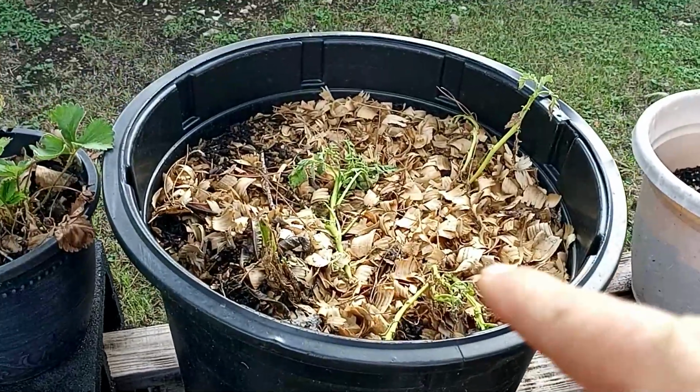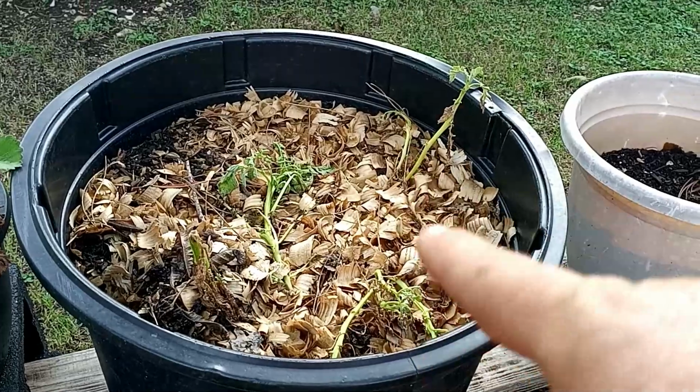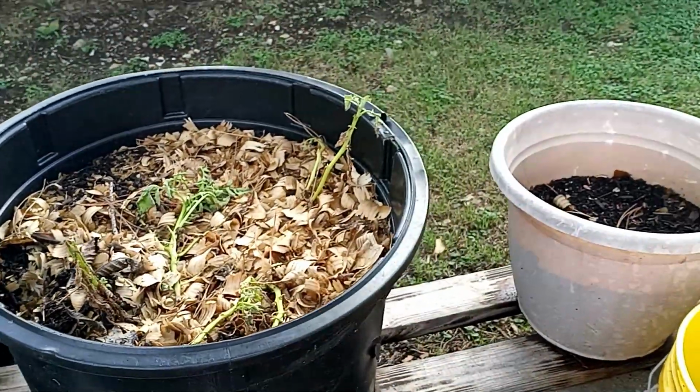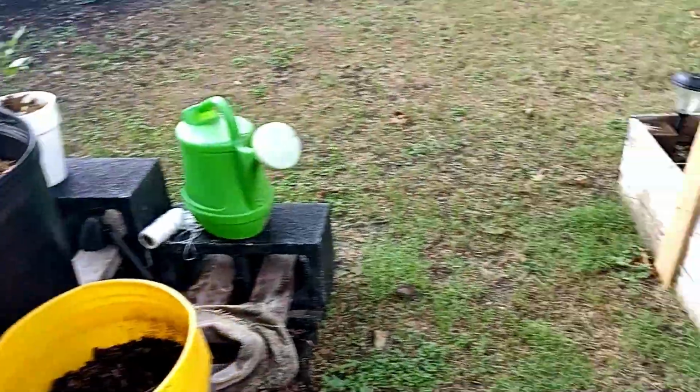This one here was getting bug damage, and the heat was taking a toll, and then the storm came. I really need to harvest it, but yeah, it's wet and muddy right now. And that one's not looking too good either.